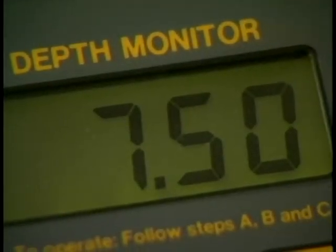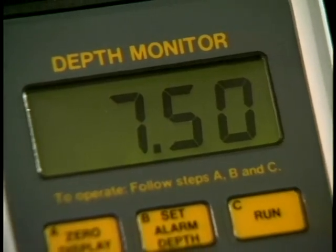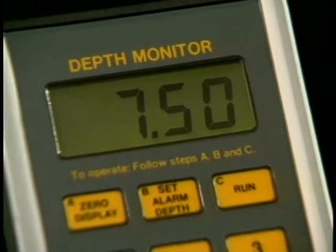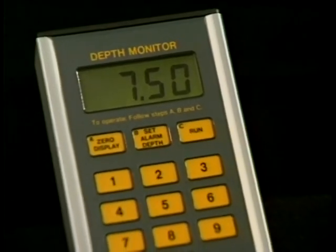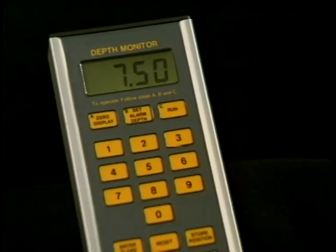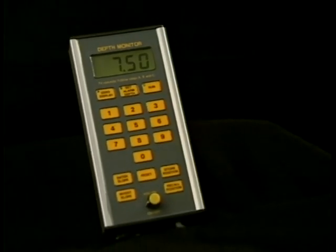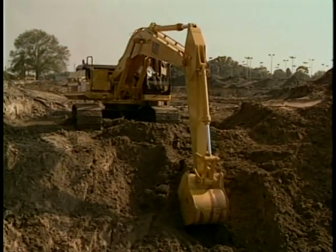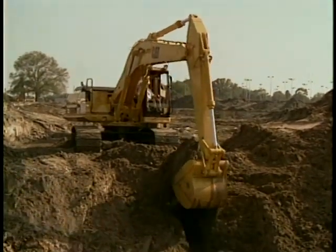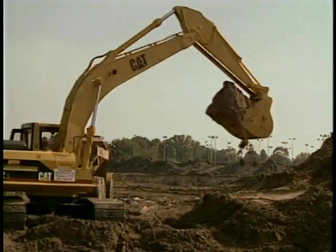Introducing the Ocala Depth Monitor, an innovative device that has revolutionized excavation procedures. This new system incorporates the latest computer technology and the most accurate state-of-the-art design and allows you to work faster with greater accuracy than ever before. The Depth Monitor from Ocala Instruments and Research dramatically increases the productivity of all sizes of excavators.